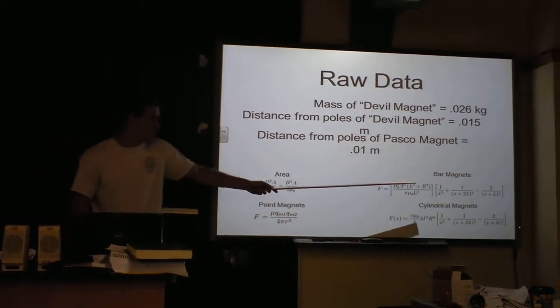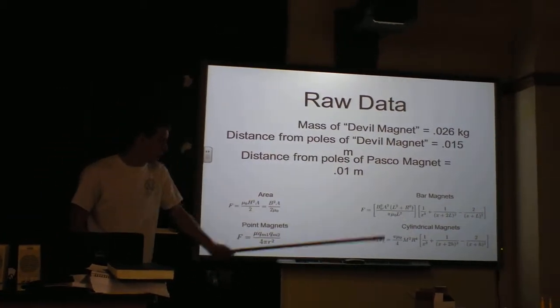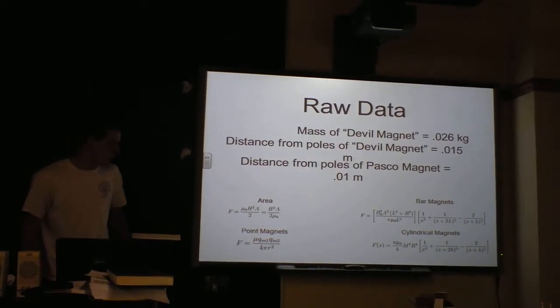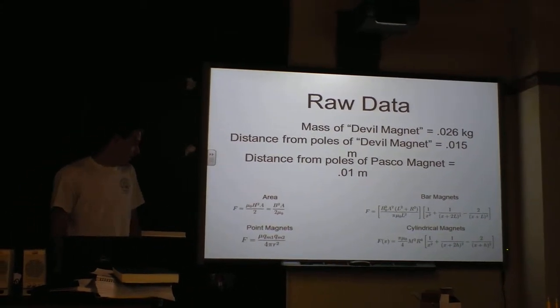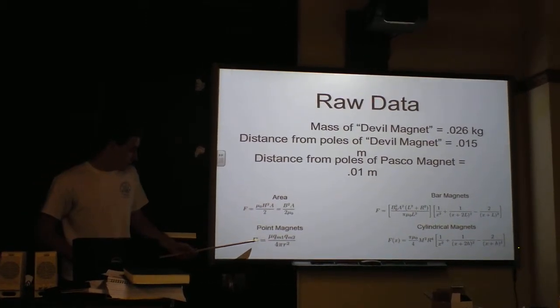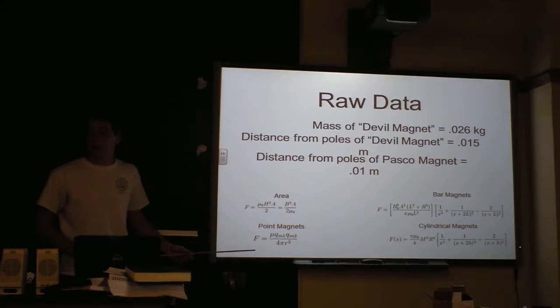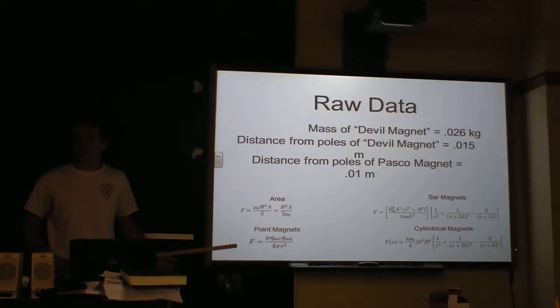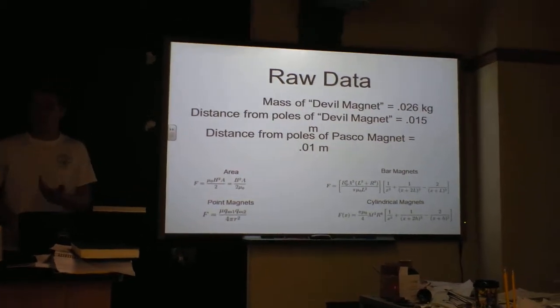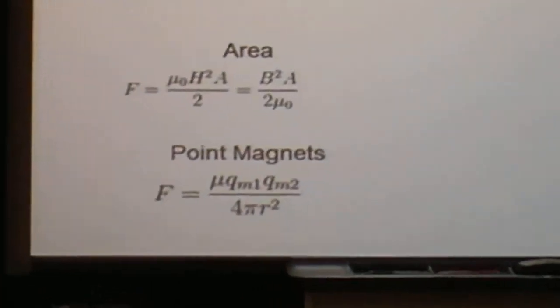This is an equation for the force of a bar magnet. This equation is for the force of a cylindrical magnet. Here's the one we used. This is for point magnets, which looks a lot like our friend. Does anyone know? Does that look familiar? Point charges.